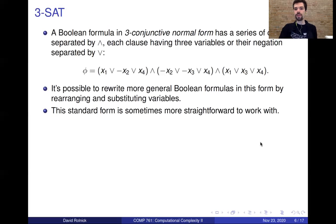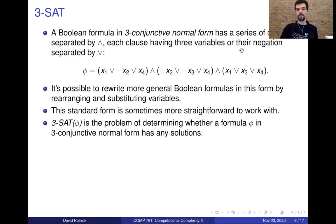So again, this standard form is sometimes more straightforward to work with. Now, 3SAT is the problem of determining whether a formula in 3 conjunctive normal form has any solutions.